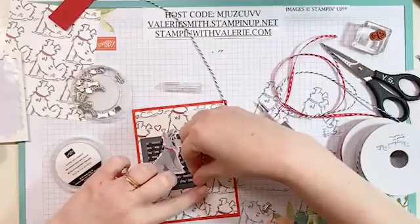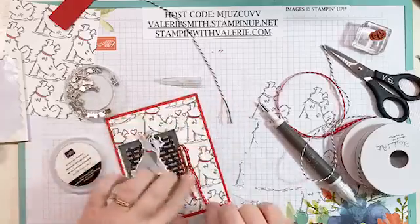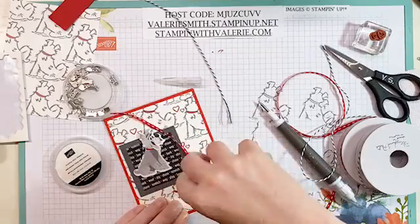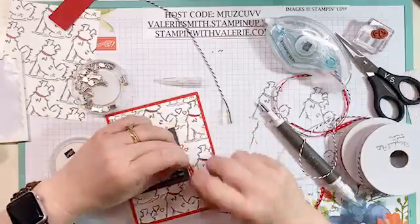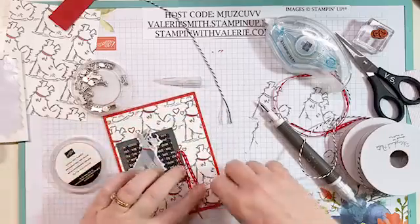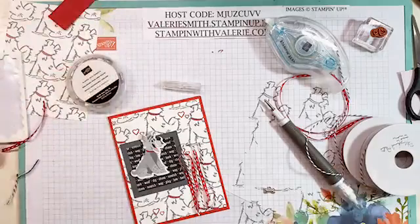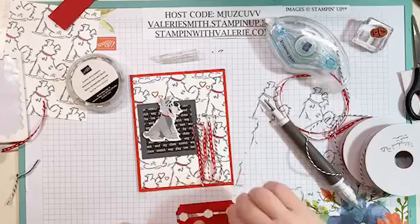And I'm gonna take some of this Real Red with the white stitching on it. And I guess I didn't have my adhesive over as far as I thought. There we go, because it's not sticking on that spot. We'll stick it back down. Those frayed ends that I created, so we'll just add our little ribbon right there. Grab our sentiment. We're going to stick that sentiment right over top of that. I think that's going to look cute.